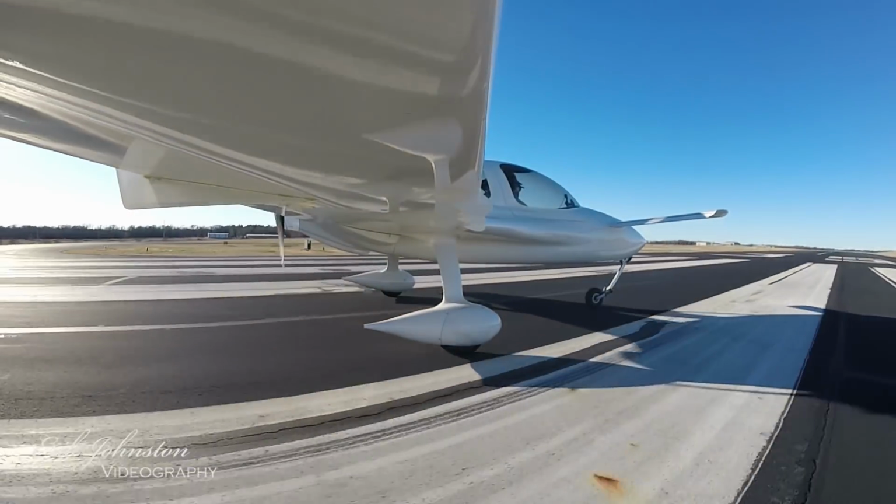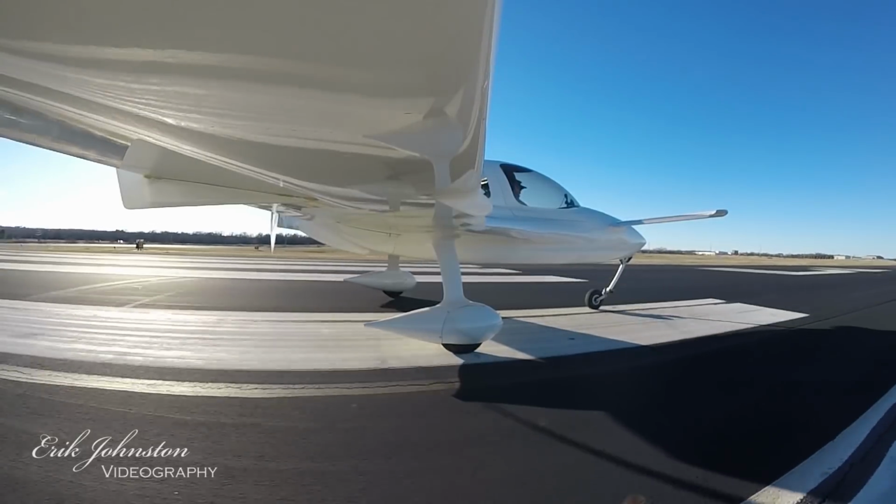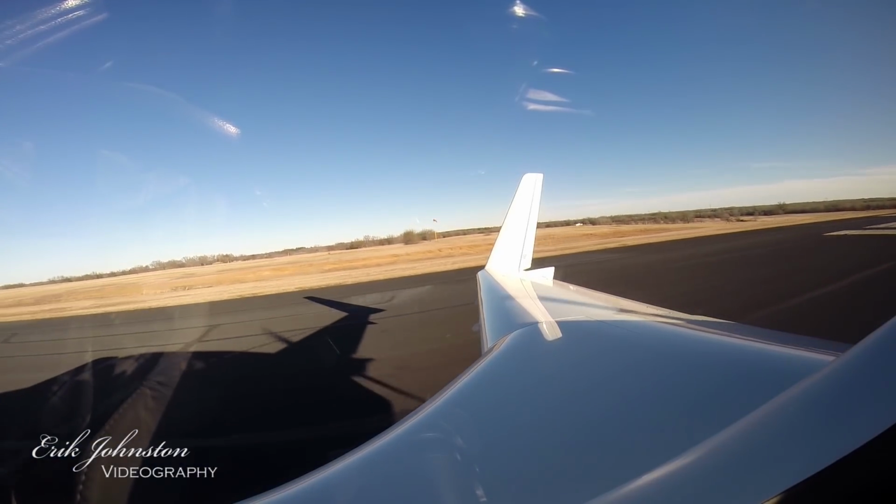Houston traffic. Experimental Stagger EZ 909 Echo Zulu departing 35 to the west. Mount Pleasant.